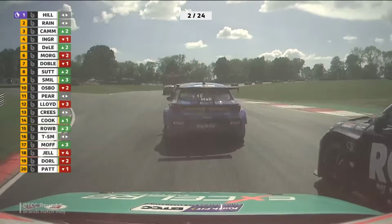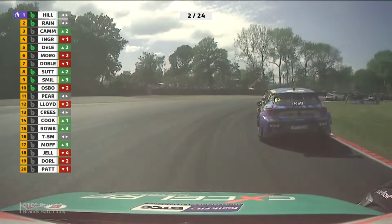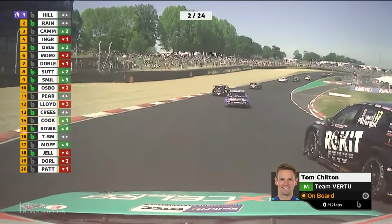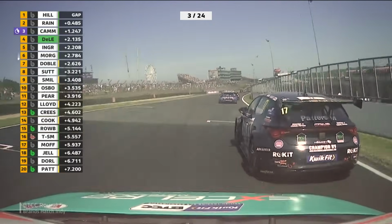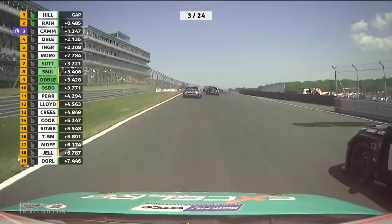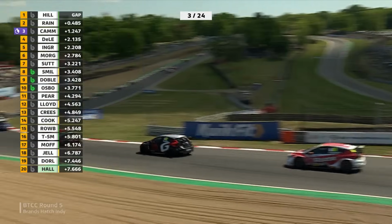Max Hall goes ahead of Dexter Patterson and opens up a gap for Tom Chilton to attack into. He manages to get up alongside Patterson, who comes back at him. Look on the inside. They rub, but Dexter Patterson in the Unlimited Motorsport Cupra is going to hang on to the place. Yeah, gets good traction off, but it looks like Chilton may be on the boost. Well, Patterson's on the boost. You saw the light flashing, but in spite of that, Chilton's able to draw almost alongside him.